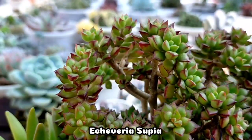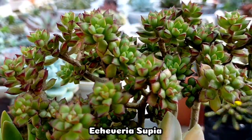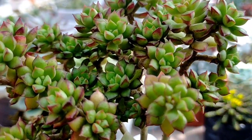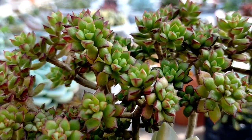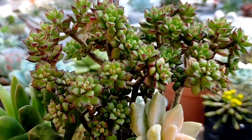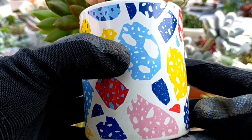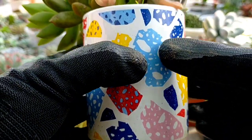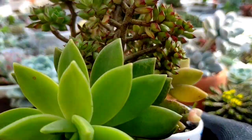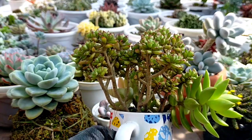Lastly would be this Echeveria Sophia, and it's one of a kind succulent simply because it really resembles that of a mini tree or like a bonsai. It has a lot of tiny rosettes growing along its stem, and it's literally branching out as you can see. And I potted it in this mug as I think it would be a very good centerpiece on our table. That's why I potted it here.